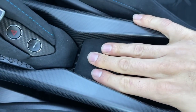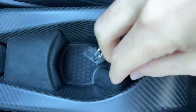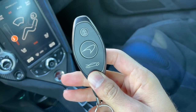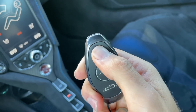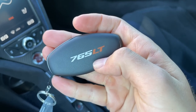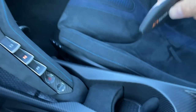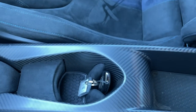Looking back, more Alcantara here, and then another awkwardly shaped water bottle kind of area, because it's got to have this holder for your key. This is your 765LT key. You've got the front trunk release there. You've got unlock, you've got lock, a dark metal border there, and then on the back, it's rubberized and says 765LT. Slick looking key, just like the car. Squeeze that in there, fold that gently.